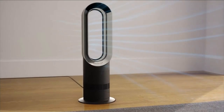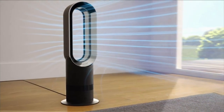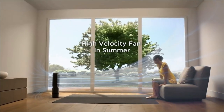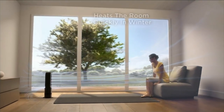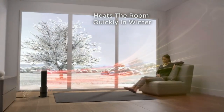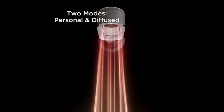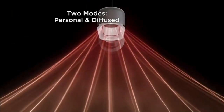Well, when you want simply the best, you choose Dyson. This is a brand known for innovation, known for research, known for patented technologies you won't find anywhere else. Did you know this is a true two-in-one? It cools you in the summer. It warms you in the winter, so you can use it every day, every year.